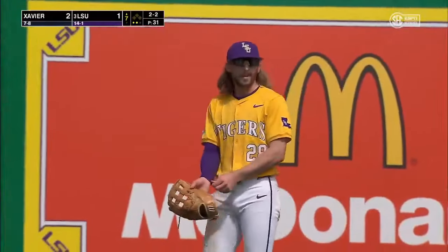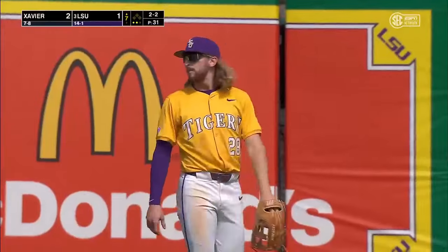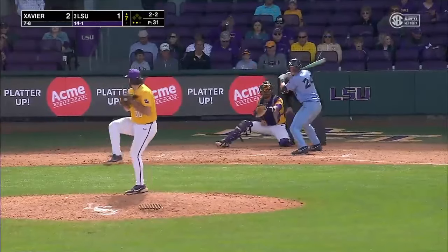Question becomes, who's going to swing the bat enough? I mean, at the end of the day, all of LSU's outfielders can play defense. It's who are the, give me the three that can swing it the most. That's what Jay Johnson's looking for.